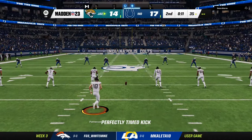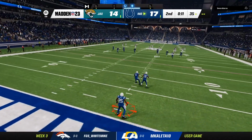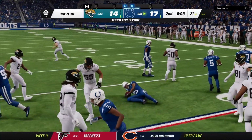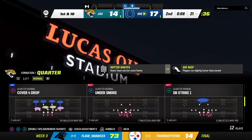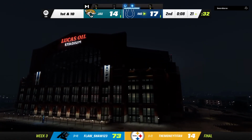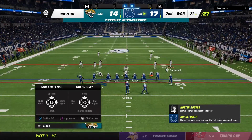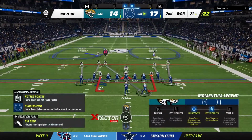So not much time to speak of remaining in this first half as the kick's away. Fielded just outside the goal line, and taken down just past the 20 at about the 21-yard line. The Indy offense at the line and set to go. And with 8 seconds on the clock, really not a lot of time to try to put anything together.